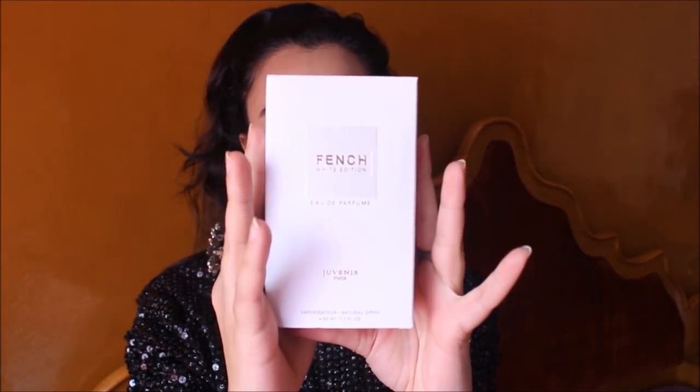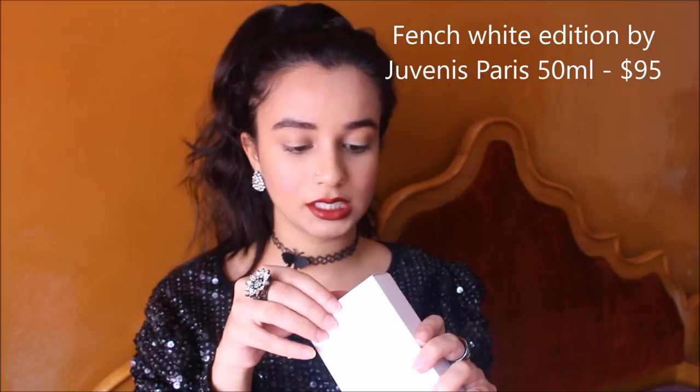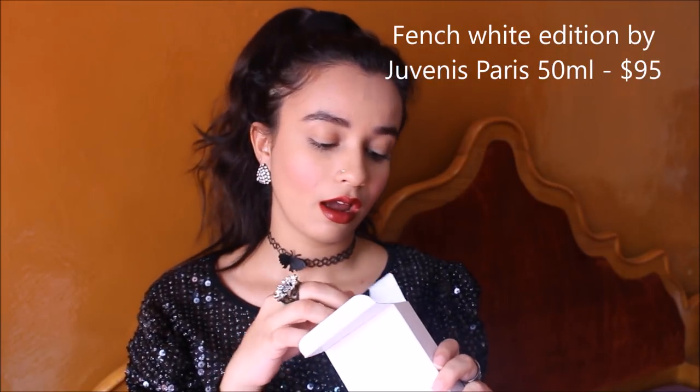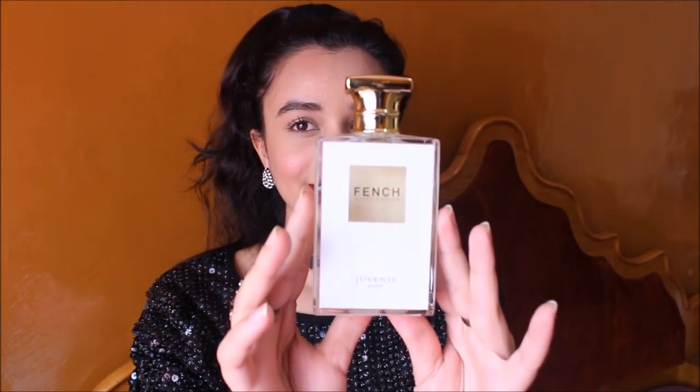So the next one is this one I got just 2-3 months ago, I think. And it's this white box it comes in. It is a very elegant box, by the way. It's French White Edition Eau de Parfum by Juvenis Paris. Is that how you say it? Okay. So the bottle looks like this. It's also very, very elegant. It looks like one of the Chanel bottles, I think. If I'm not wrong, one of the Chanel perfumes have this kind of bottle. I'm not really positive, but I think.